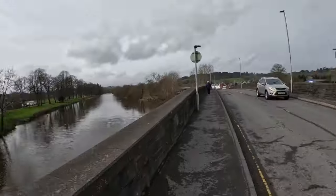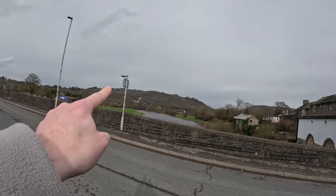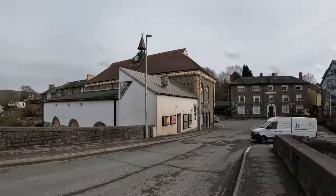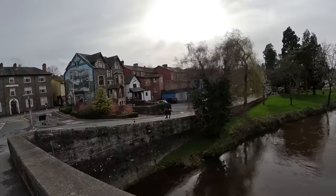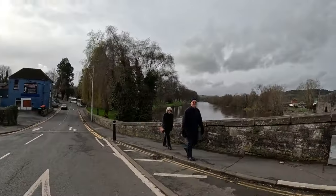Wow, this place is amazing. Look at the background there as well. And that's the back of the building I was just showing you. Absolutely stunning. This is a stunning part of Wales. Absolutely beautiful, guys. What a beautiful place Beowulf Wells is.